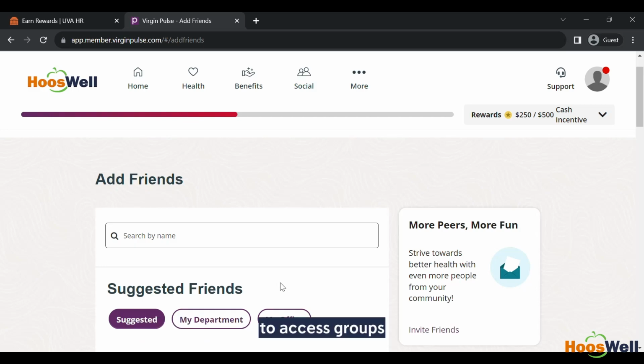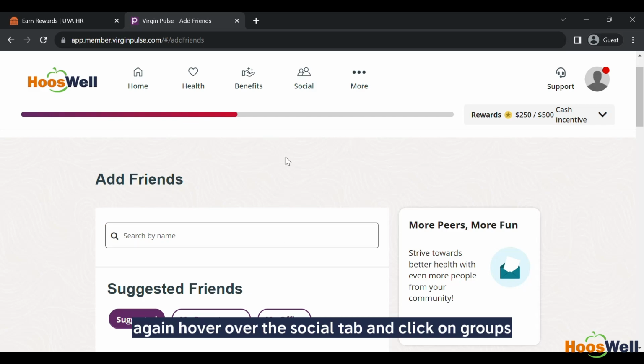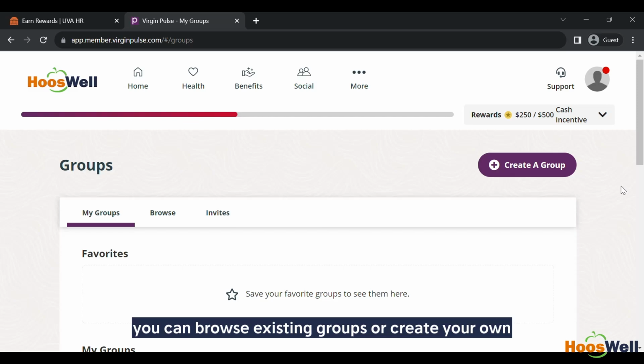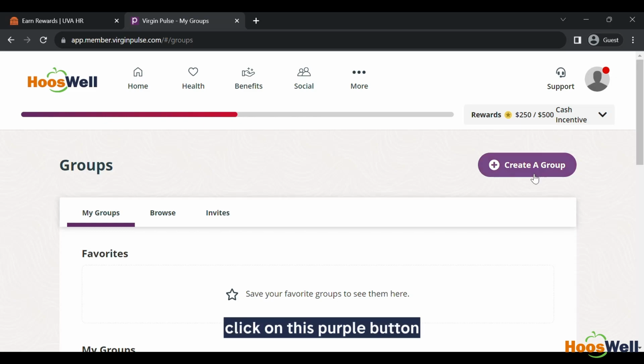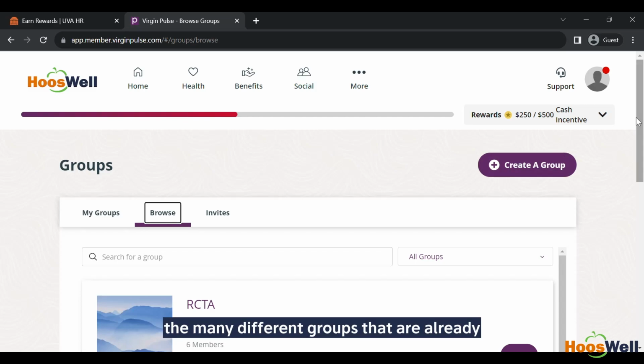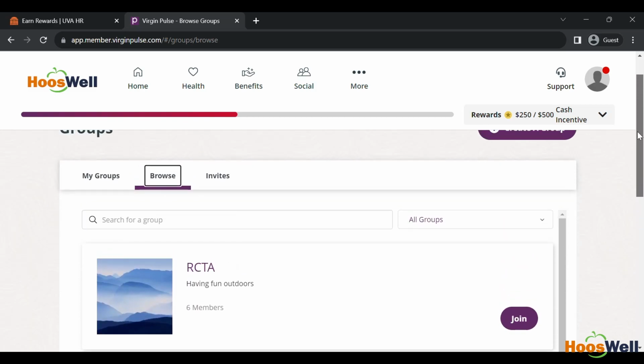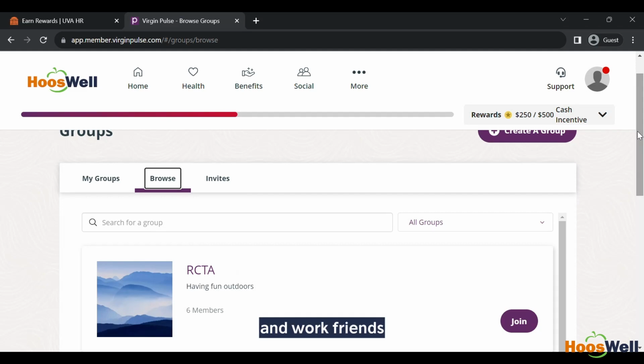To access groups, again, hover over the Social tab and click on Groups. You can browse existing groups or create your own suited to your unique interests and favorite activities. To create a group, click on this purple button, or you can browse the many different groups that are already available within the Who's Well platform. Groups enable you to chat with colleagues and work friends, exchange tips, recipes, and motivate each other.